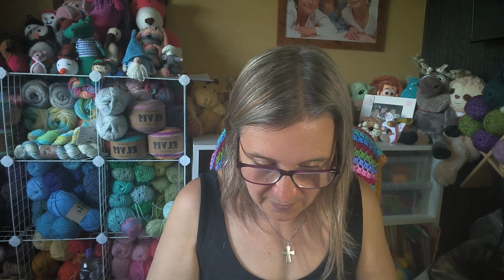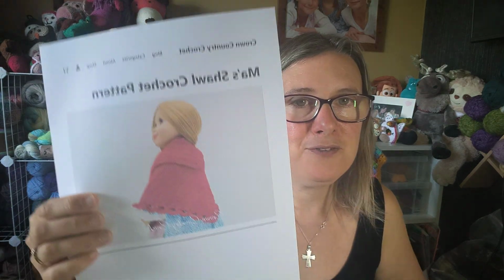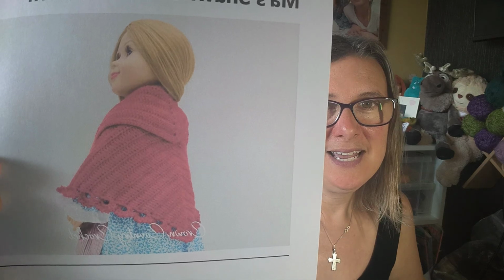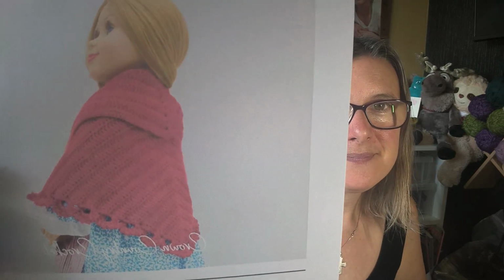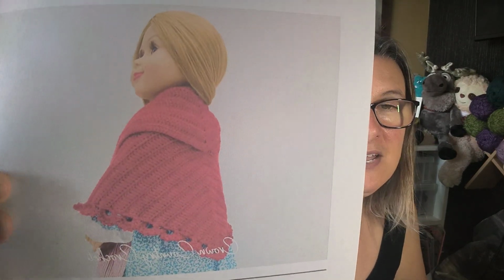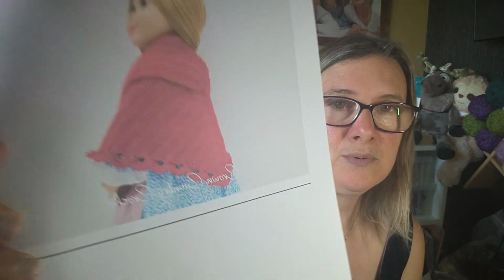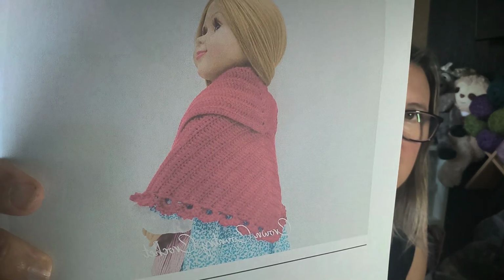Now I've got just two more left, so it won't be long for those of you that aren't really interested in the doll patterns. There's a shawl there, and I again really like this because it's just so different, but also simple. Double crochets all the way, and then it's got a lovely little border to make it right. But there's that one.